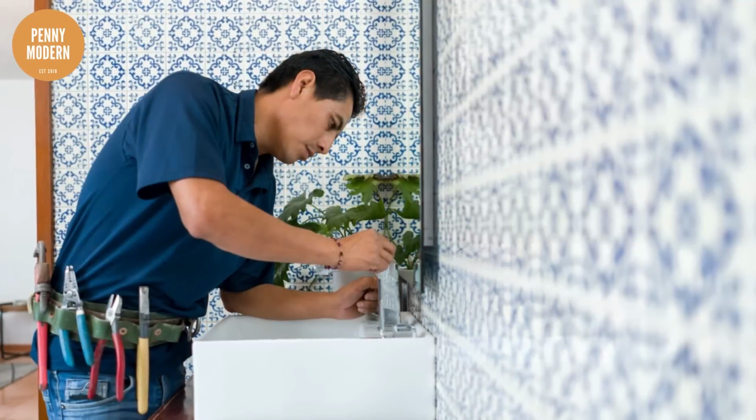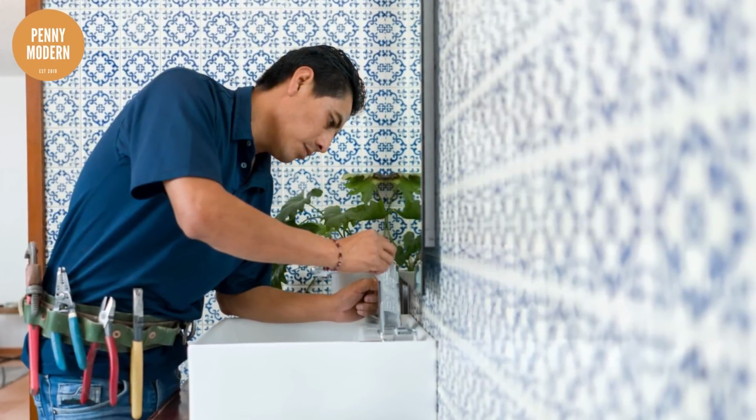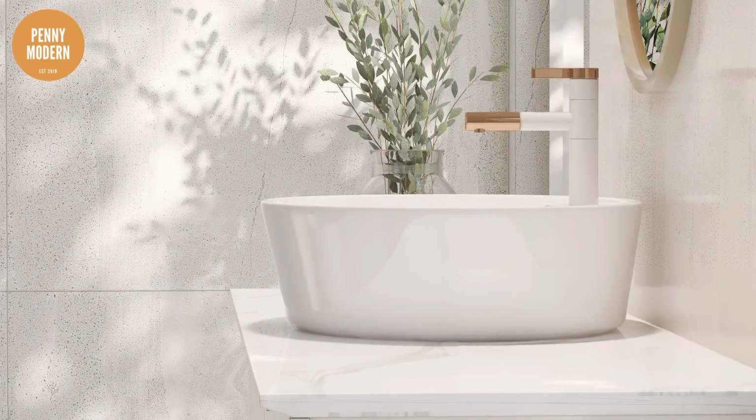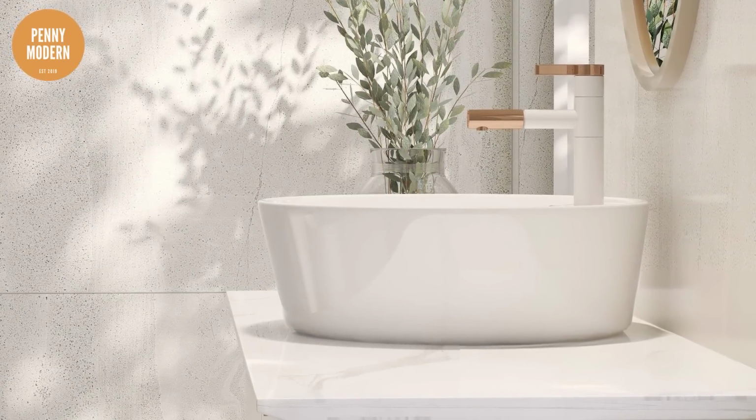And there also is a higher maintenance that you have to replace the batteries on a regular basis, which is just a hassle. And honestly, I think a lot of people actually just turn the touchless feature off or they just completely replace it within a year. If you want that modern look, you can still get a very sleek, modern faucet that really works for you.